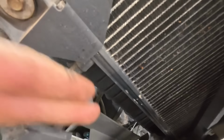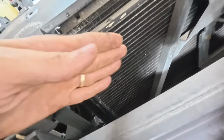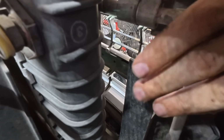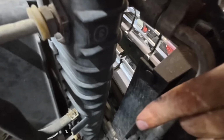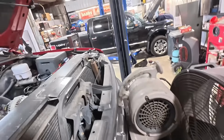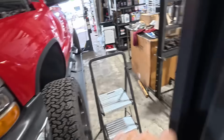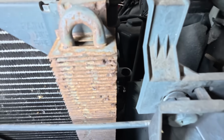There's supposed to be little flaps that go inside of here that prevent airflow from escaping the cooling package. Those are missing. And we can see the little push tabs, one there and one there, that hold those little flaps on. So that one's missing on this side. Let's check the other side. And the survey says this flap is missing on this side as well. So those have been removed.